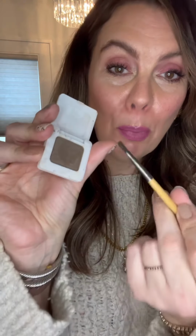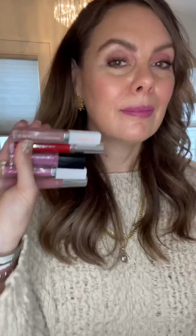Sometimes I'll use a pencil. I actually just ran out of it today, so I threw it away. The one I probably use the most is an RMS Beauty powder brow. And this is a really old brush that I got from Bobbi Brown. It's just the eyebrow brush. It's nice and stiff, but this makes it super easy to put on your brows. And then to set it, this is fantastic. This is 24-hour brow setter from Benefit, and it's clear. Smells a little bit fresh. I love it. And it gets everything in place and it holds it there without being crunchy or sticky.